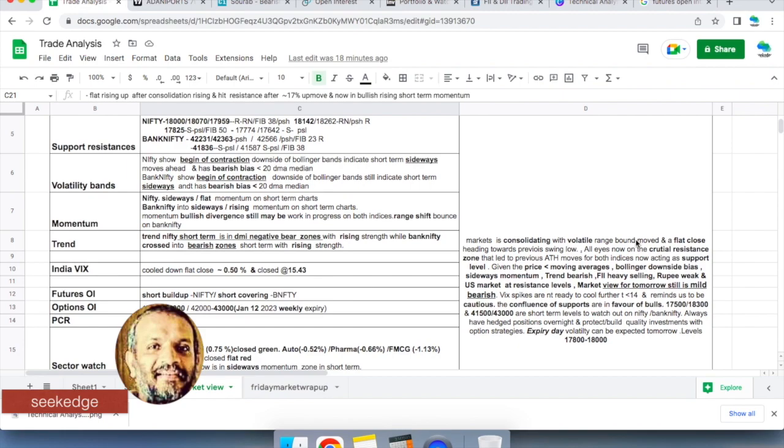FIIs are heavily selling. The rupee is weak, and the market is still very close to the resistance zone of the descending wedge. Huge markets I'm talking about. All of this tells me that the charts are speaking loud, and the view for the next day is mildly bearish.